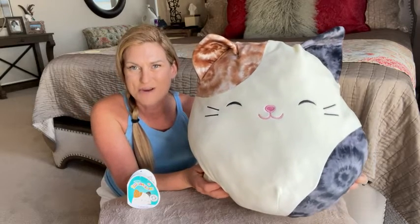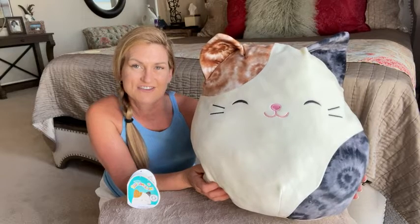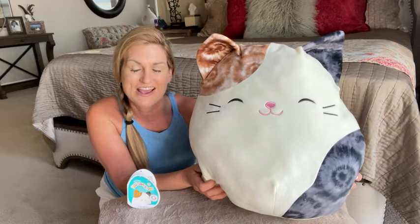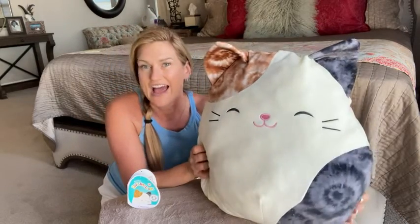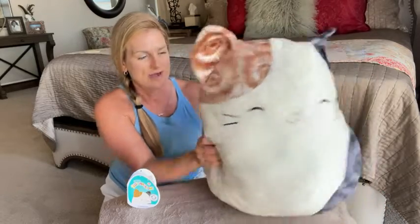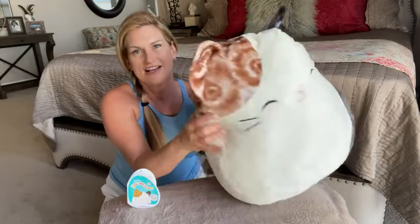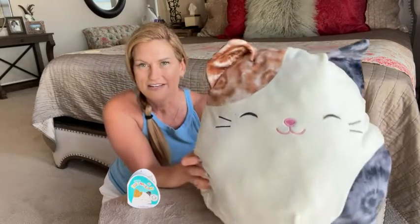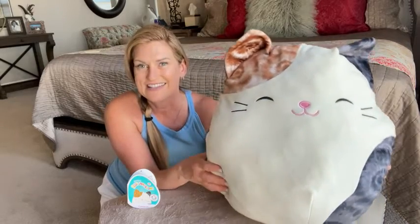We have Cameron the cat, and this is a 5-year anniversary collector's edition that we have acquired. I love how adorable he is. He's like a calico cat, but he's got the tie-dye for the patchwork on this. It's got this little multicolored tail and the little sweet kitty face in front with the whiskers and the little pink nose. This is Cameron.